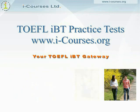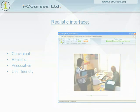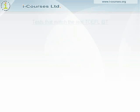Discover what the real test would be like and why you should take our TOEFL iBT practice tests before taking the real iBT exam. We have a realistic interface that is convenient, realistic, associative, and user-friendly. Our tests match the TOEFL iBT format. Testing software is automated just as it is on the real exam and is completely web-based, which means there's no need to install anything on your computer. Our tests are delivered directly to your browser.